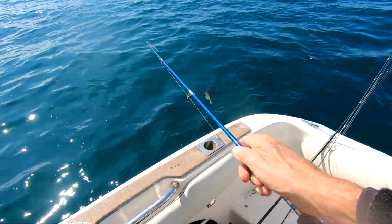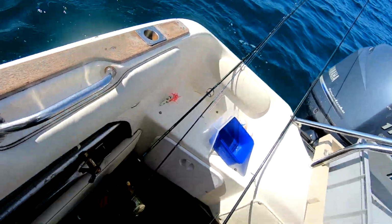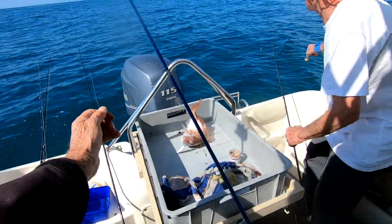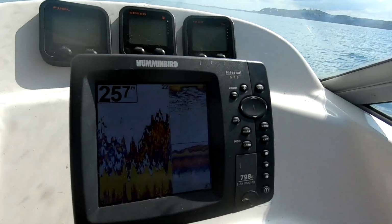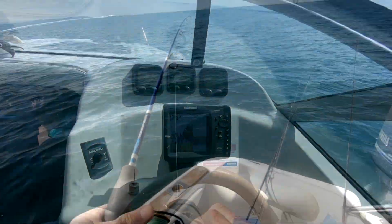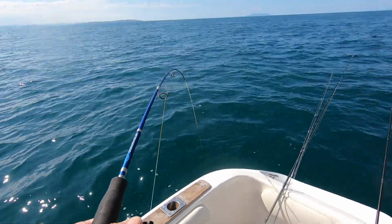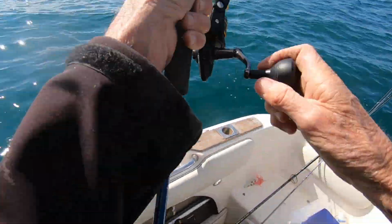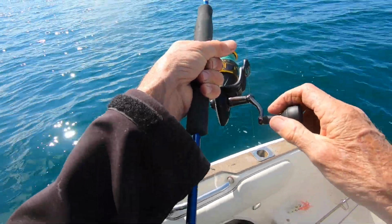This fish won't be very big, although he's a keeper. Yeah, go for it now, John. There's a fish down there for sure. See on the sounder there is a lot of fish there. If the fish are there, eh? Oh, bigger fish. Bigger fish this time. Makes such a difference if there's fish on the sounder.